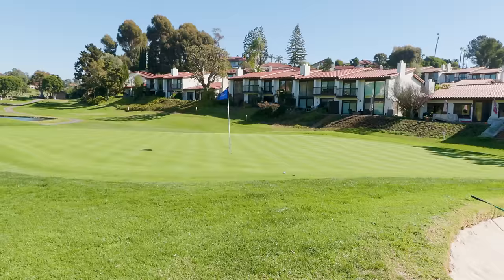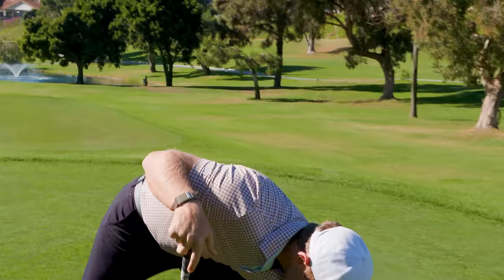Oh, it's long. Shocking. No, on the back edge. Yeah. Good shot. Nice. Yeah, I was a little in between 6 and 7. Hit a little cut. Pretty good shot though. I think it should be safe. If not, I'm out.